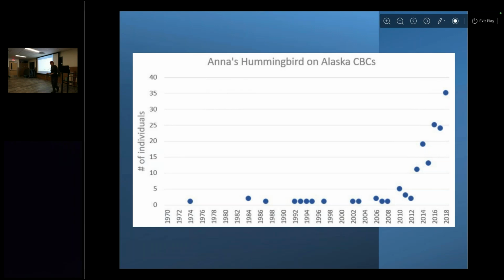So is there any correlation between the increase in Annas and the... No. Okay. We're not exactly sure why. Rufuses were thought to be super adaptable, but they're also super susceptible to climate change, severe weather, fire events, pesticides. Annas have some strategies that actually may help them avoid some of these issues.